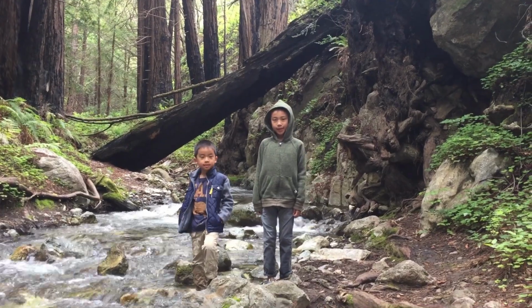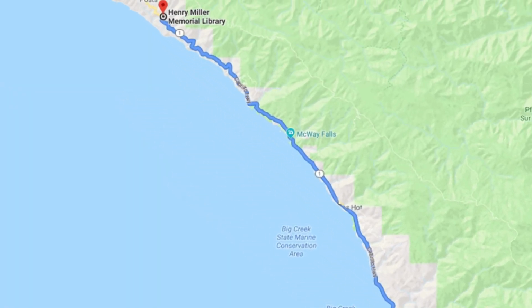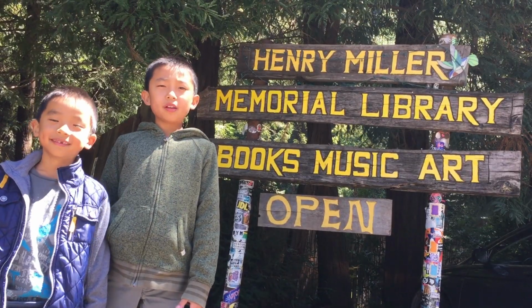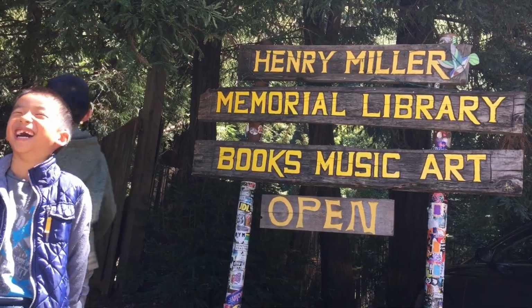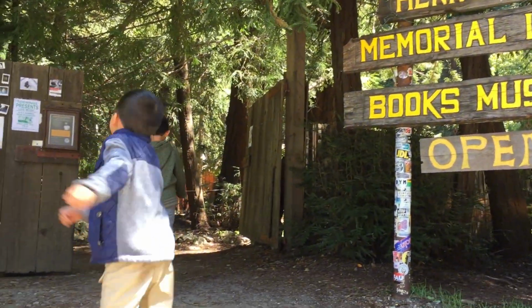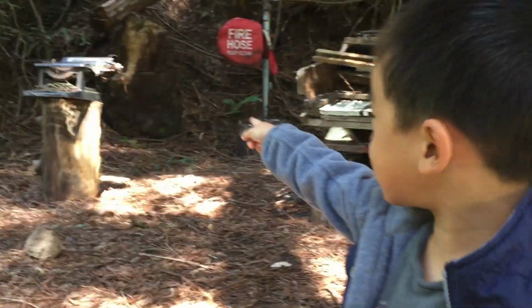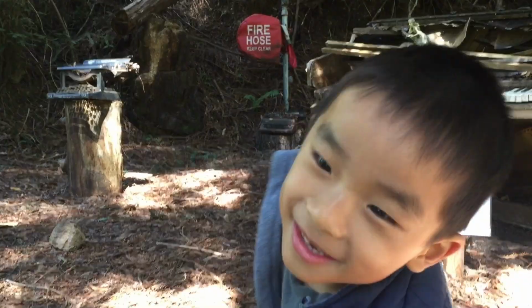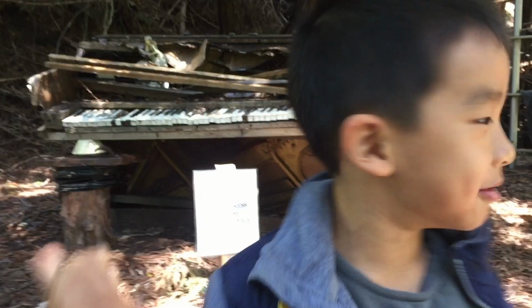We had so much fun hiking here. Now we're heading up 40 minutes to our next destination. We are at the Henry Miller Memorial Library. Books, music, art. Look, books, which is the typewriter. Music is the piano, and art is that sculpture.